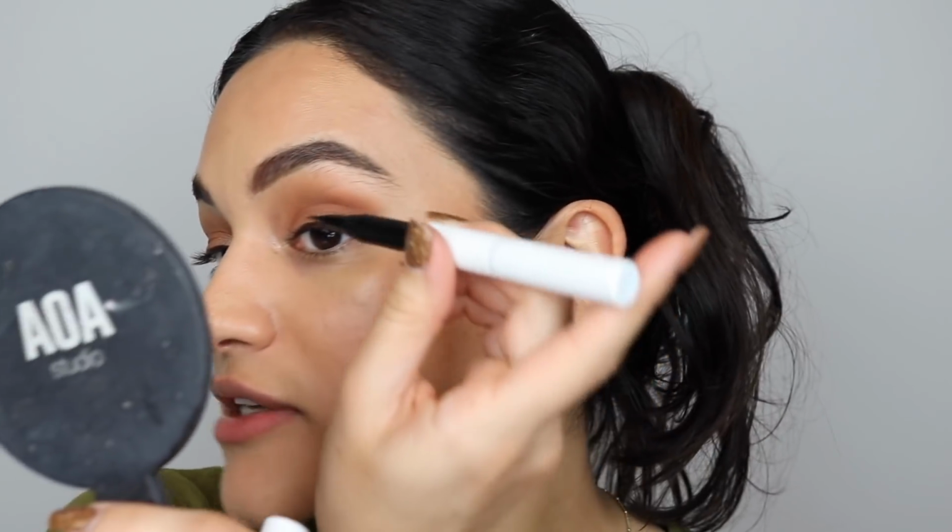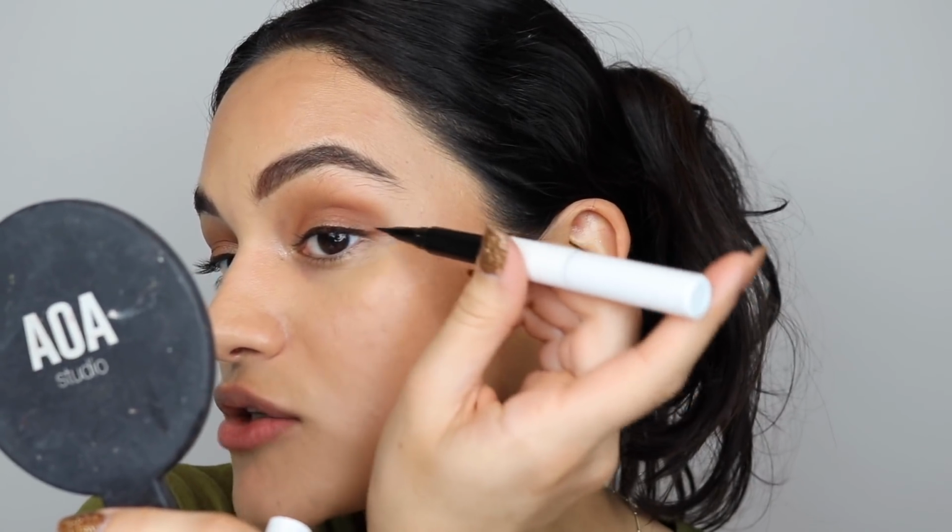You know, I'm a little afraid to do wings, so I think I'm just going to line my eyes like that. Brows are looking good. Now I'm going to be applying some mascara.